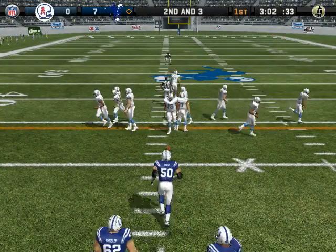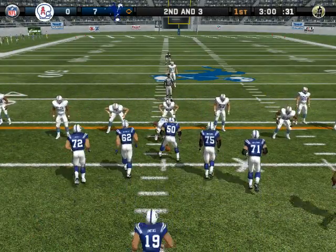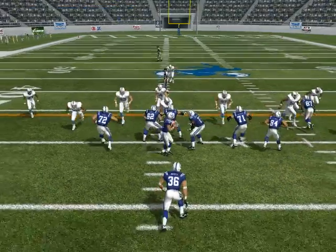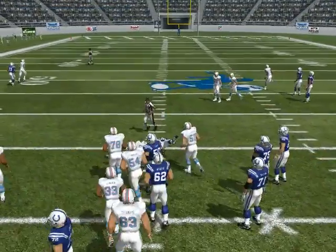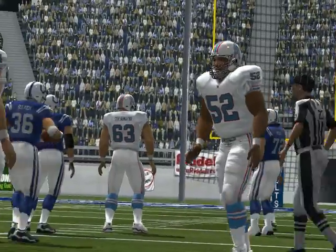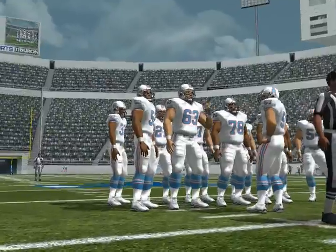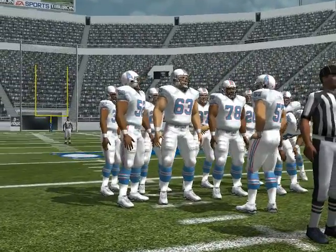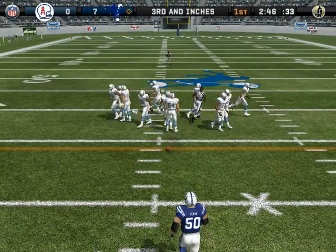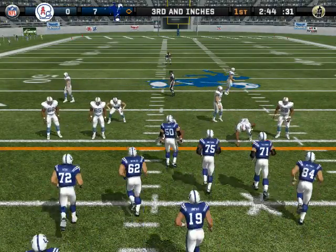Ball on their own 31. Ball on the 31-yard line. The home team come out of the bunch formation. Washington is there for this tackle at the 34. Number 36 manages a yard or two on the delay play. Third down, less than a yard. Ball on the 34-yard line.